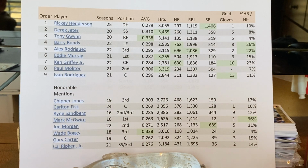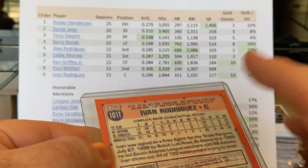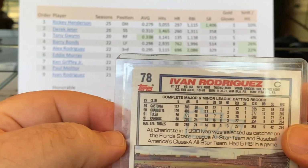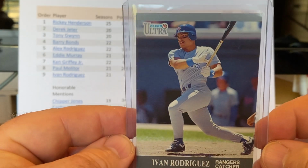And then hitting ninth, and this was hard for me to go through. So hitting ninth, I chose the second Pudge, Ivan Rodriguez. This is his '91 Topps rookie card, and his '92 Topps Gold Cup card, and his '91 Fleer Ultra.